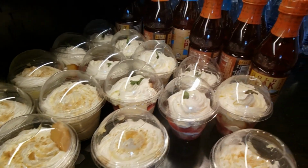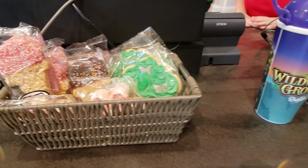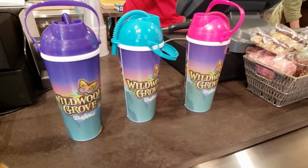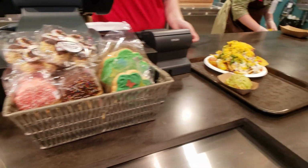Even though Dollywood's nestled in the Great Smoky Mountains, it does get quite toasty there, and staying hydrated is very important. These souvenir cups are a great bang for your buck if you're drinking more than two beverages a day.